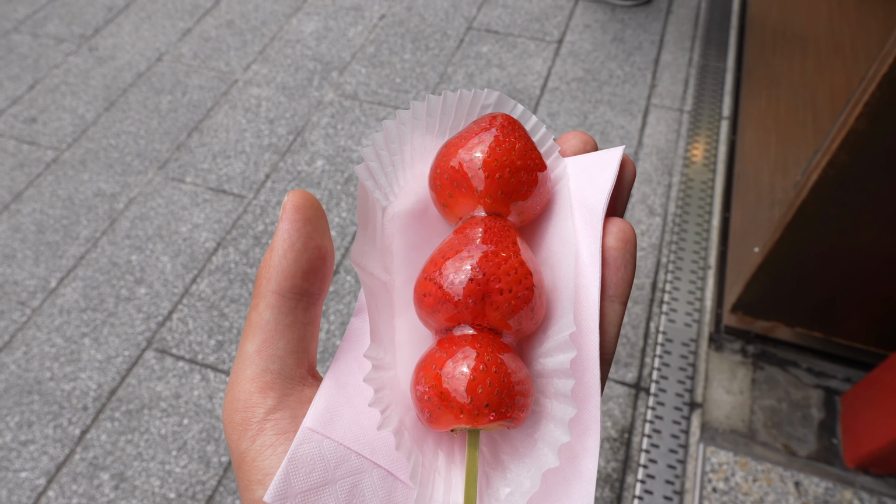The first place I stopped at really caught my eye. They sold a variety of daifuku, and their most popular one is their custard daifuku. It's basically mochi filled with custard and topped with a strawberry.